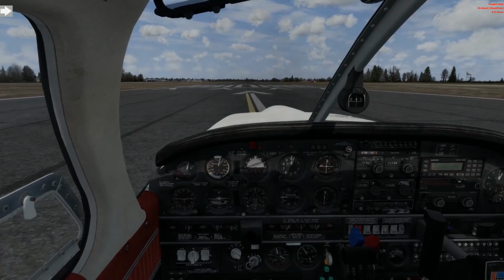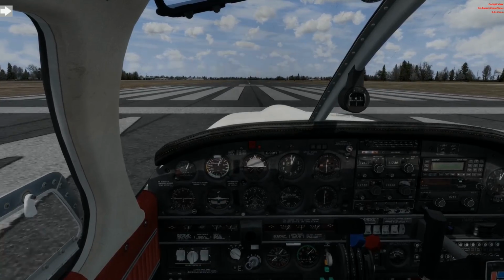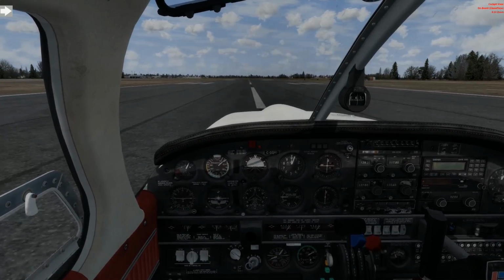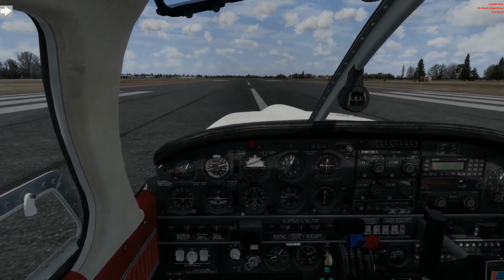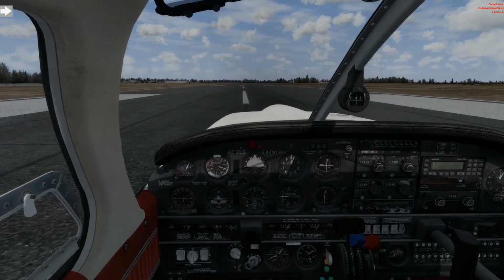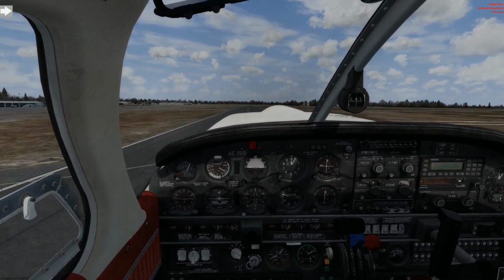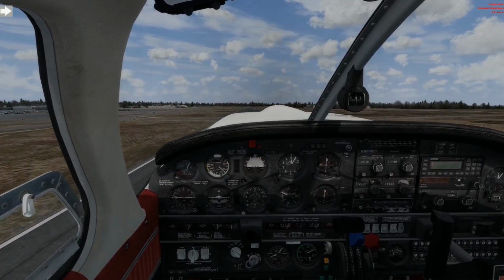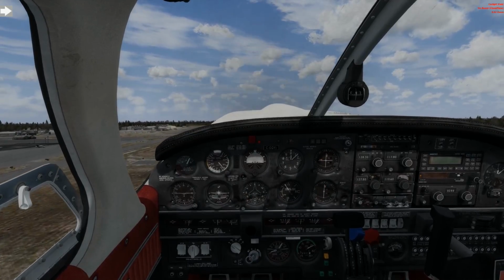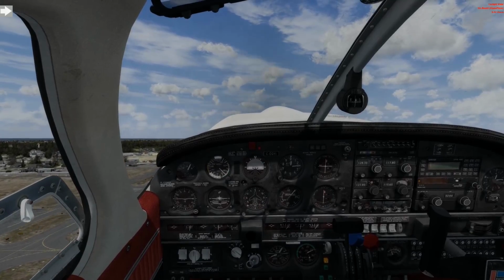Alright. RPM rising, full power. 40 knots, 60 knots, 65, positive rate, gear up, let's try to maintain 75 knots.